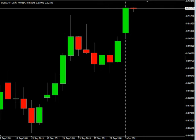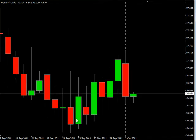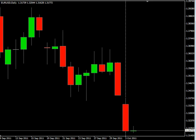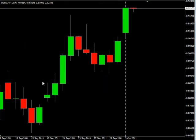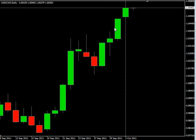Okay, now as far as what I'm looking at, still looking for, by the way, for the Euro USD to fill the gap here to the upside. Not sure if that's going to happen. Same thing with the pound and the Swiss. None of those have filled their gap.